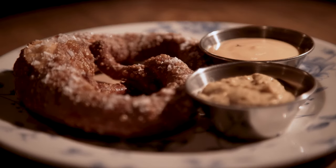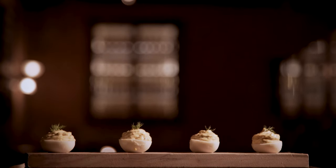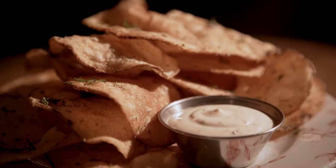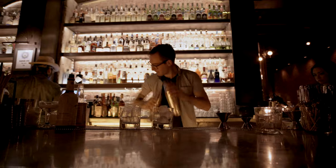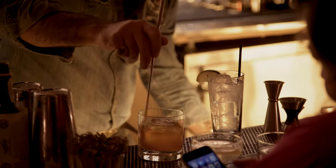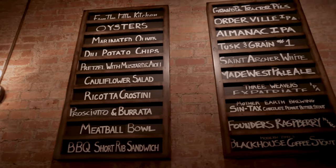We serve great food here, and that's run by Chef Antonia. For happy hour, we're gonna do a lot of pretzels and deviled eggs, and that's kind of nice, light, snacky. On the heartier side, we've got stuff like the short rib sandwich, the meatball bowl, and those, it's great to pair with a cocktail that's gonna match with that. I think of us as a bar, we have some great food. We actually just recently started doing a specialty menu, and that menu changes every week.